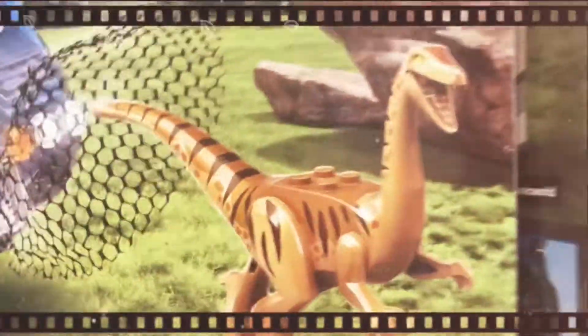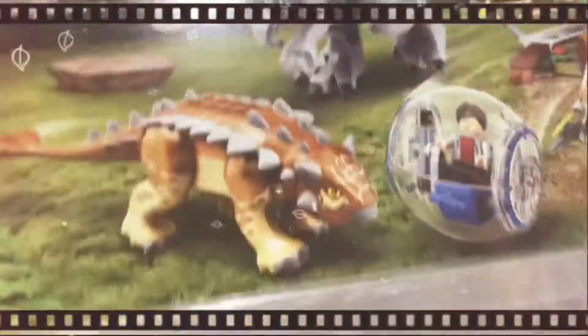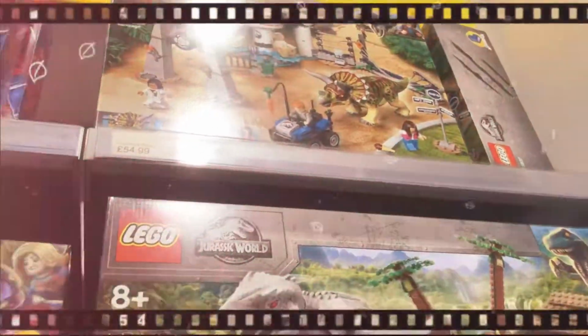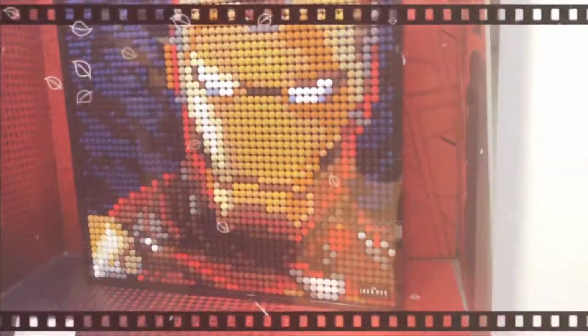I've got that one. That's another video to go check out. But we need Gulliver Mimus. They added a Gulliver Mimus. Oh my God, the Indominus Rex we have. We have the Ankylosaurus. A Triceratops. Oh my God. Oh, that's sick. That's actually amazing.